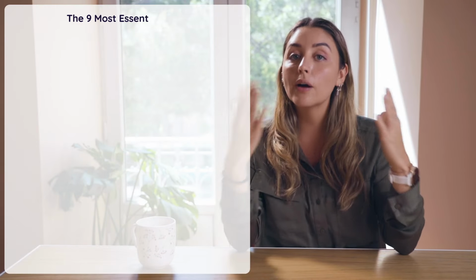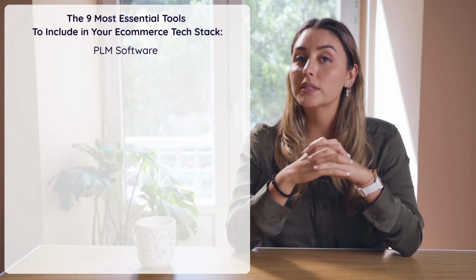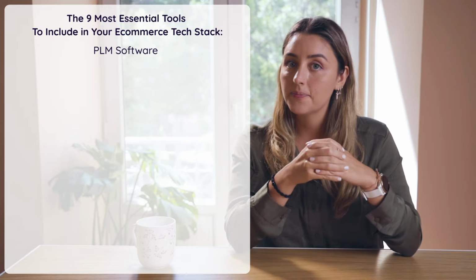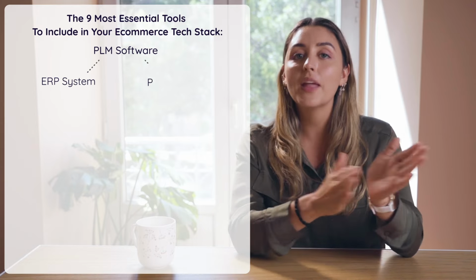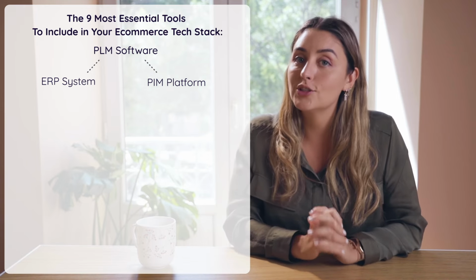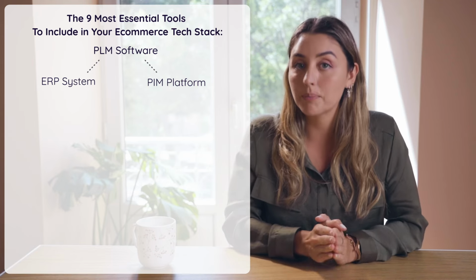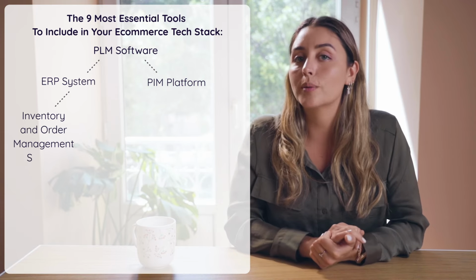You might be wondering, how do these tools work together? As I mentioned earlier, product lifecycle management software is very important and very necessary for brands that are involved in the creation process of their products. Once you've designed the product, you'll send all that data to your ERP system and your PIM platform. The ERP system will allow you to create and manage new product SKUs, keep track of pricing and inventory, and manage all other core non-marketing data. It'll usually have a built-in inventory and order management system.